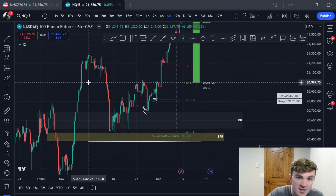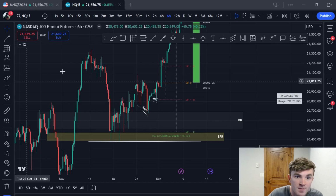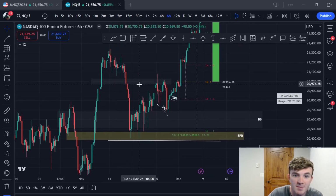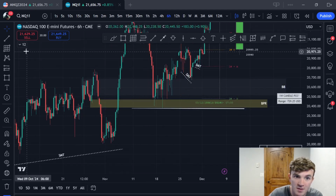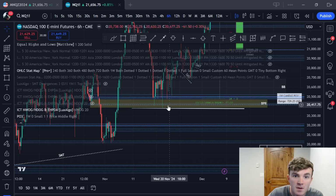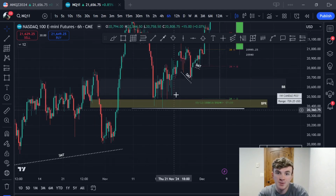And yes, you had this BPR here, but you had this bearish BPR here. But it's important to understand that as the market gives you new information, you take a new stance. And we were still holding all of these bullish levels. We were also holding a new week opening gap here. So as the market gives you new information, be able to adapt.